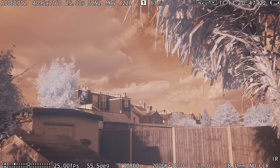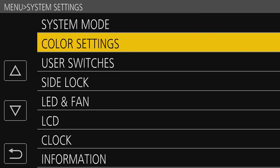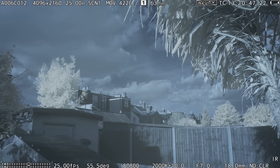That's your scene file card. Don't bother putting them on the actual recording cards. It's not going to work. It really isn't, because you're going to just forget things and you're going to go, oh, which one had my scene files on? Have a dedicated SD card for your scene files.